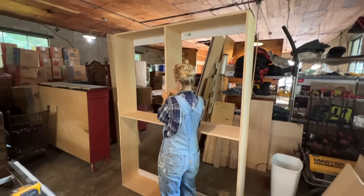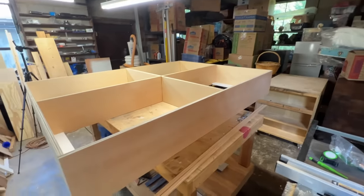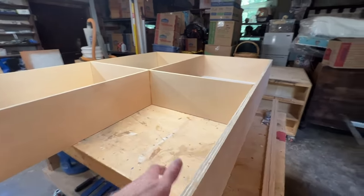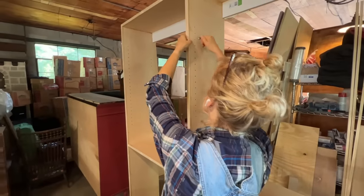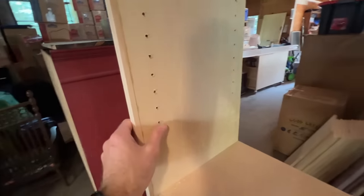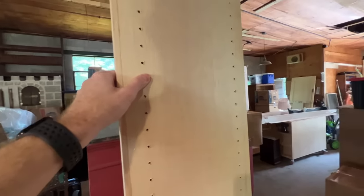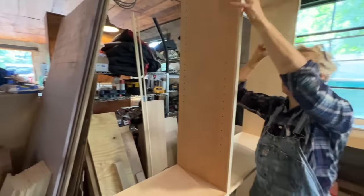So we have this one, which is ready for Megan to sand. This one is almost done. I've got to do all the little holes for the shelves. I had a little jig that helps me drill all these holes so they line up, and you can have your adjustable shelves.